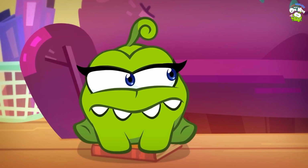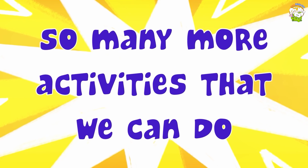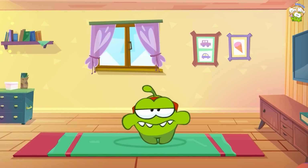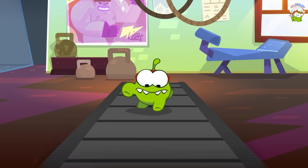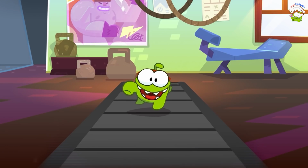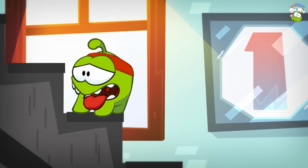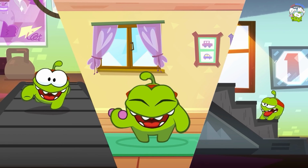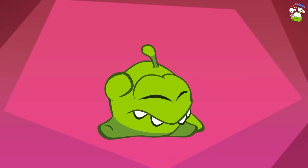But you don't have to watch TV all day. It's not very good for you. There are so many more activities that we can do. For example, exercise. Om Nom does his daily exercise. It's very good for your health. He does his weights and his running and his climbing up the stairs. It is so good for your mind too. It really wakes you up and gives you that happy feeling.